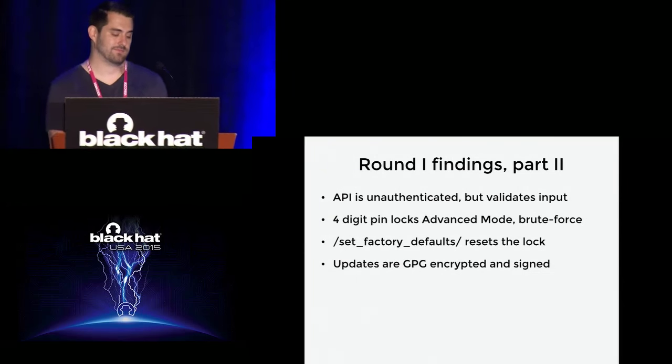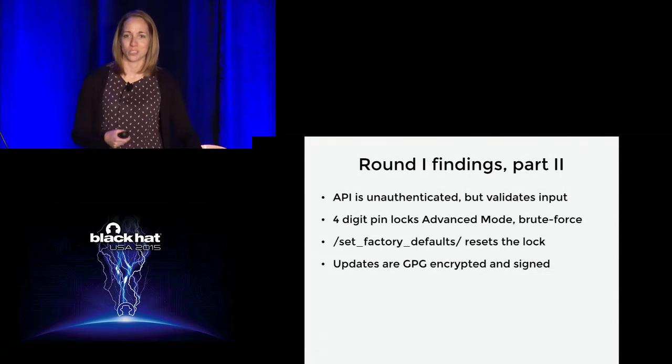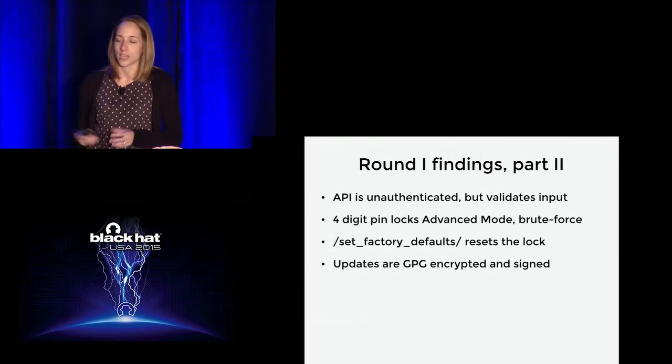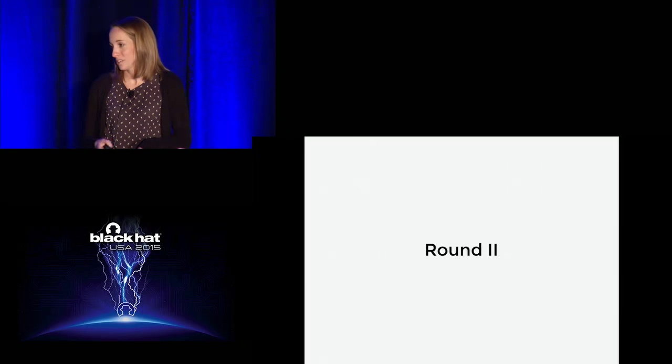And then the last item there was something that we saw: oh, hey, it's pulling software updates over HTTP. This is really exciting. There has to be something here. But they're encrypted and signed with GPG with a passphrase that we don't have. That was very disappointing. So at this point, we decided to move on to round two.